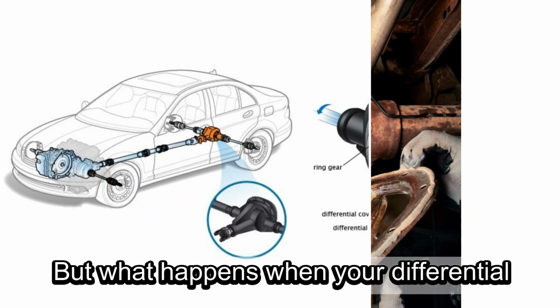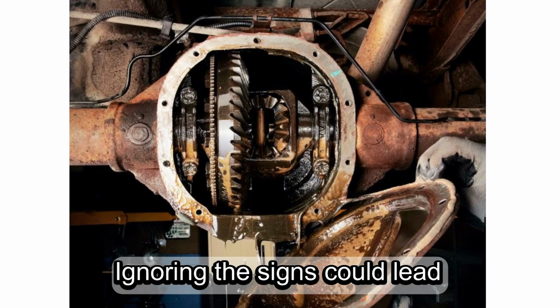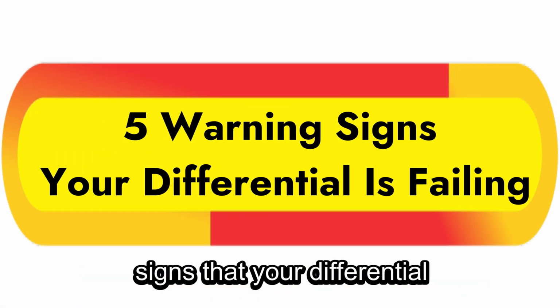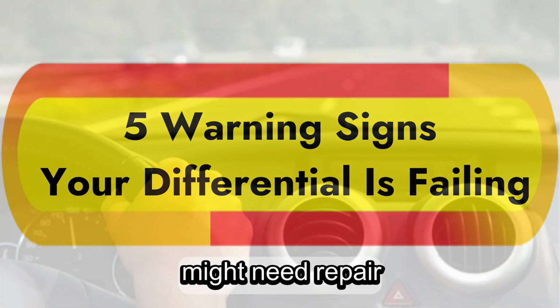But what happens when your differential starts to fail? Ignoring the signs could lead to costly repairs or even an accident. So, let's break down the 5 telltale signs that your differential might need repair.